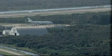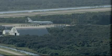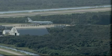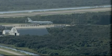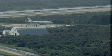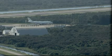Throughout the ferry flight, NASA social media followers can follow hashtags #OV105 and #SpotTheShuttle. It will be quite exciting to see the amount of people posting pictures and sending pictures as the shuttle conducts its ferry flight across the United States from Florida to California.